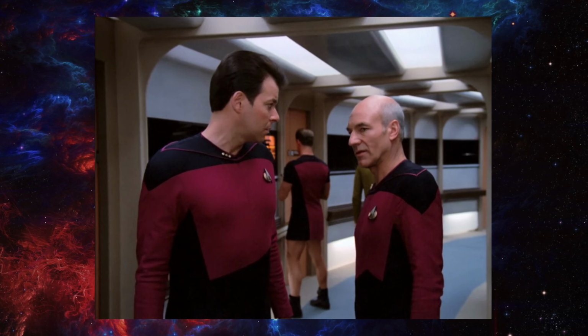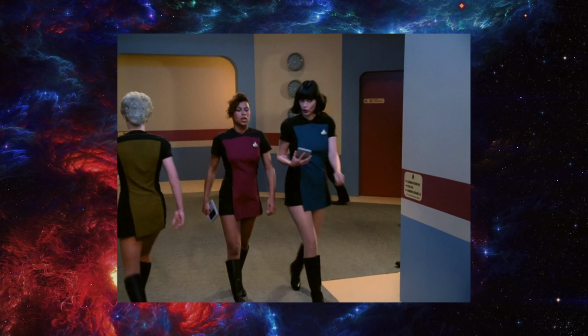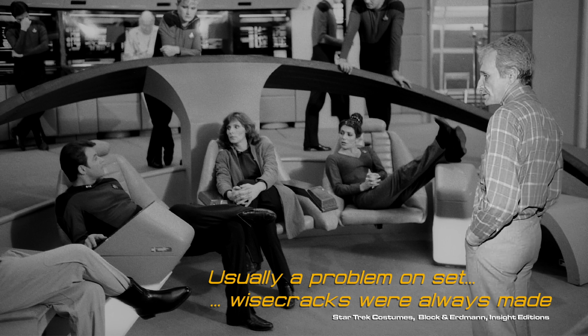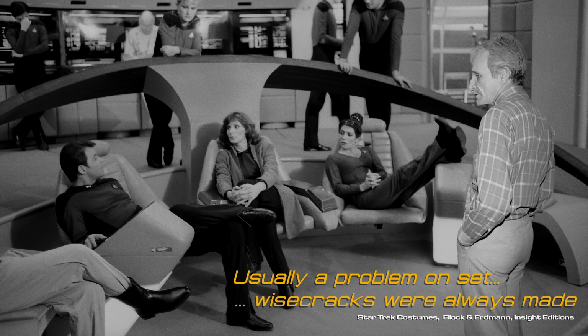Why would these uniforms be relegated to the background? The answer is pretty straightforward and exactly what you would think. Here's what the costume designer William Ware Theiss recounts. In quote, "There was usually a problem on set because some wisecracks were always made.